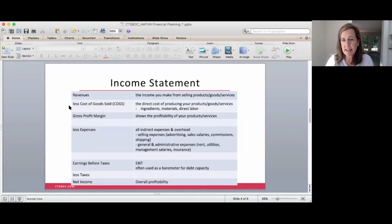And sometimes you look at this as a dollar figure. Often we like to look at it as a percentage figure, and we can track year over year. But it shows the profitability of the products and services that make up your business. From your gross profit, then you take out all of your other expenses. And we call these indirect expenses and overhead. They generally fall into two categories.